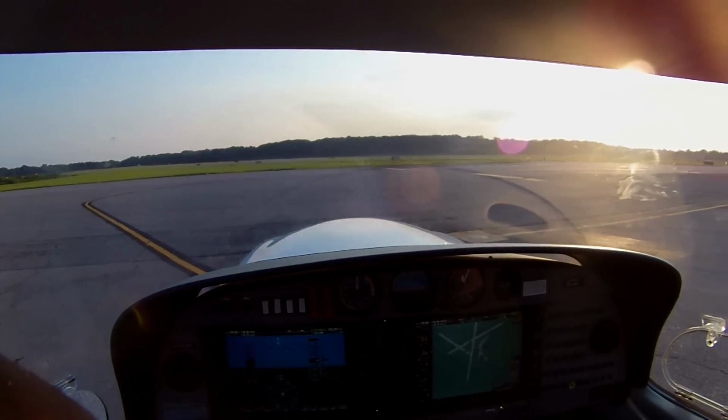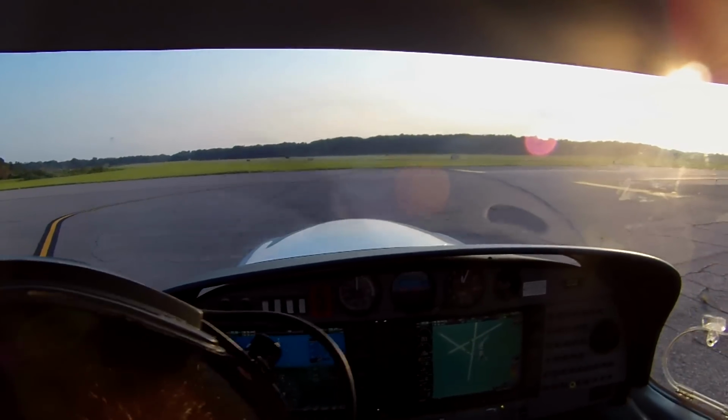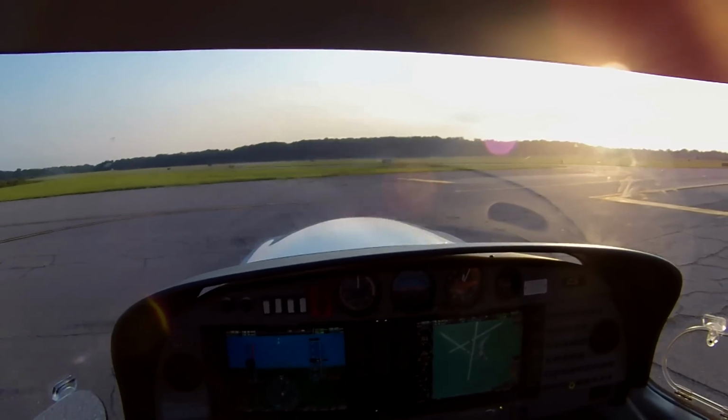Pitt-Greenville traffic, Diamond 840 Alpha Bravo, taxiing from Dillon's Aviation South Ramp to runway 26 via Alpha and Bravo, Pitt-Greenville. It's beautiful tonight. We're running out of daylight though.